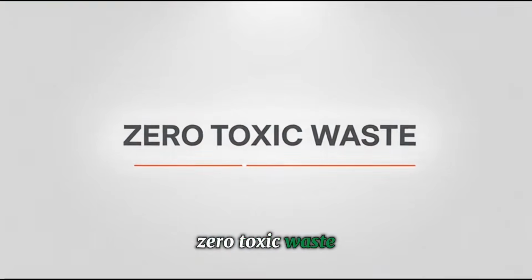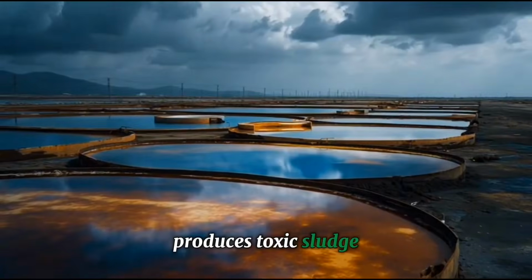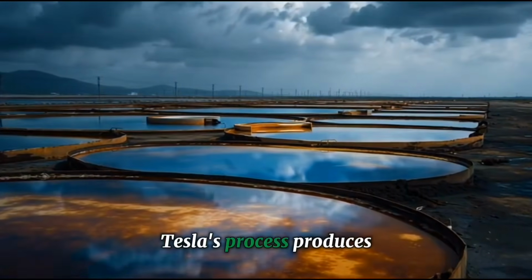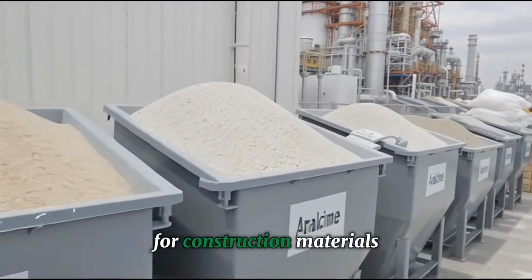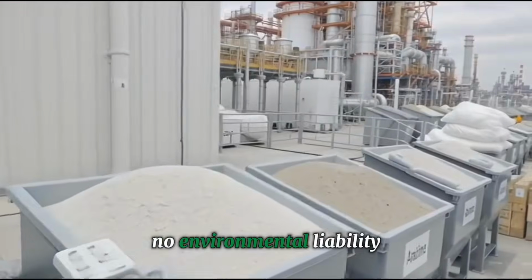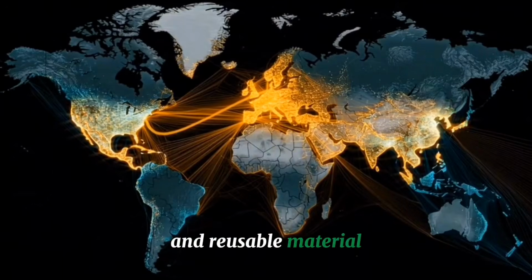Zero toxic waste. Traditional lithium refining produces toxic sludge that has to be stored in evaporation ponds. Tesla's process produces inert byproducts, sand and analcime, both of which can be repurposed for construction materials. No hazardous waste, no environmental liability, just clean lithium and reusable material.